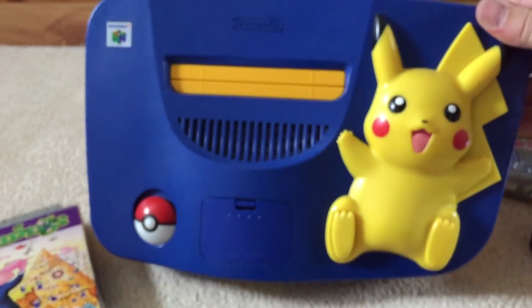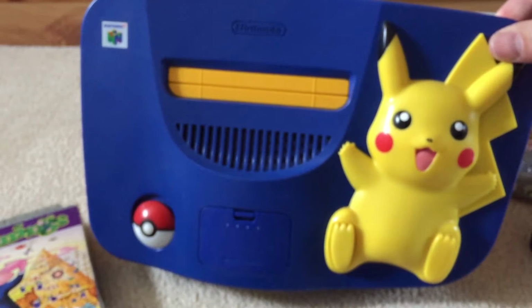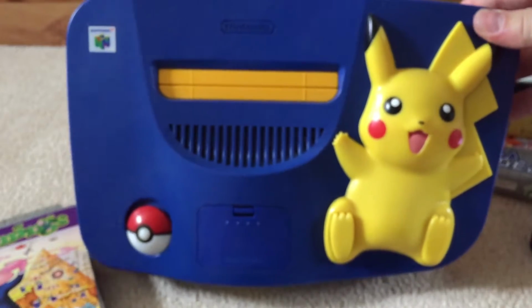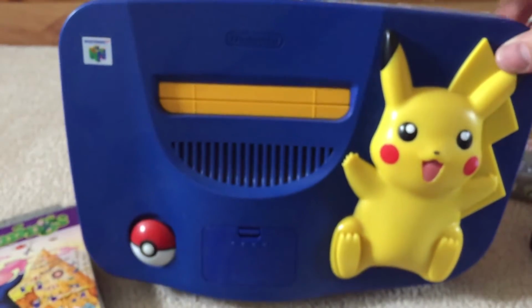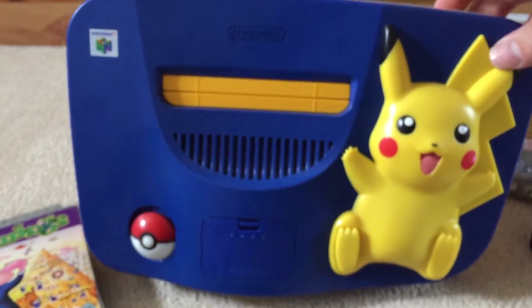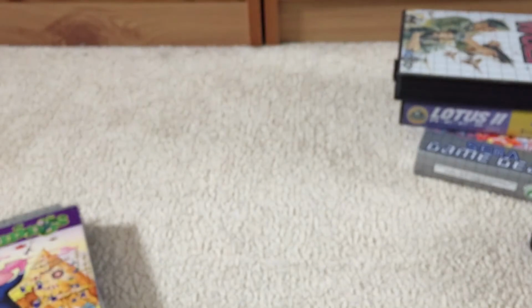And the reason I don't use this is because I've got an RGB modded N64 that the wife bought me for Christmas this year, or the 2015 just gone. So I don't need to use this because this only has composite. And why should I hamper myself with composite when I've got an RGB modded N64 to play all my games on? So, yeah, there we go.